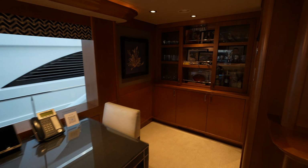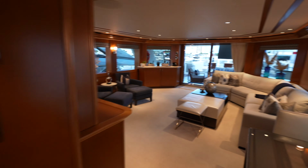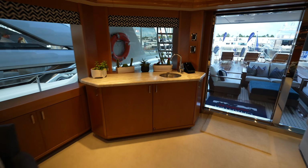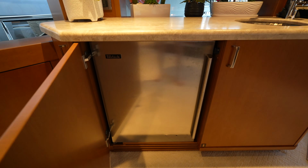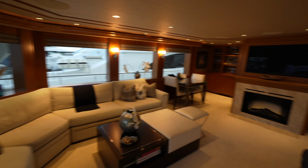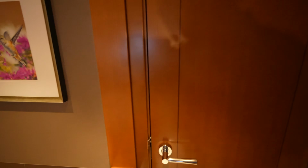And then over here, you will also find the day head. And also, it looks like we have a wet bar with your sink, and I imagine, yep, some refrigeration underneath. And another powered glass door. But before we head out there, let's head forward and check out the bridge. It's located right through this door, and I think the captain is currently in, so we might have to swap places with him or her.